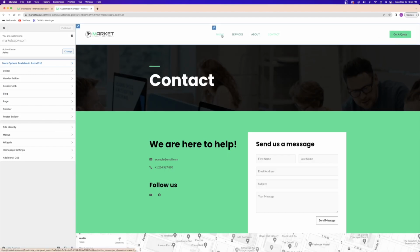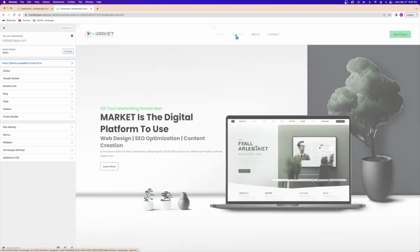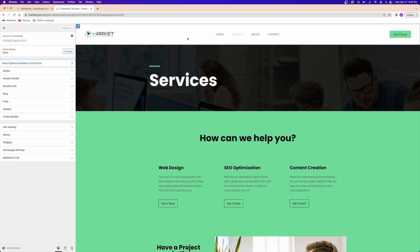We've got our navigation menu looking good, as well as the background of our navigation menu looks good. So now, when I go to the services page, as you can see, it's no longer transparent in the picture. We've got a white background. I think it looks good.